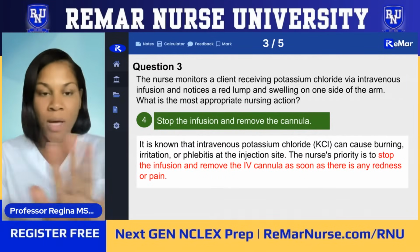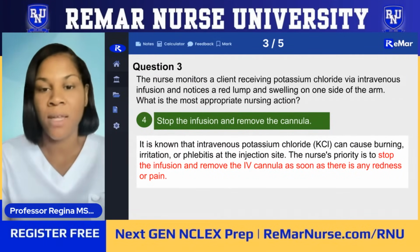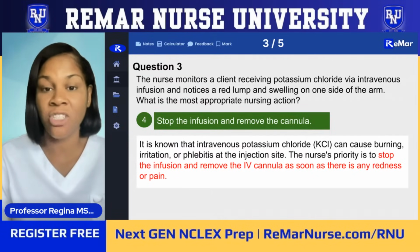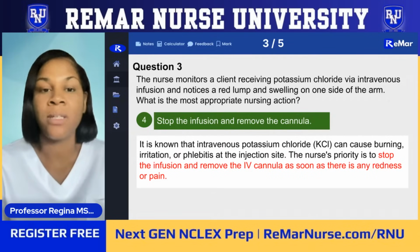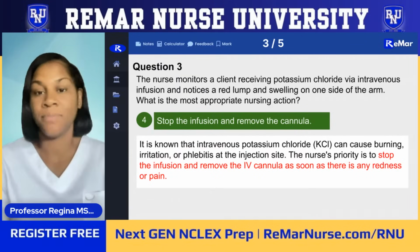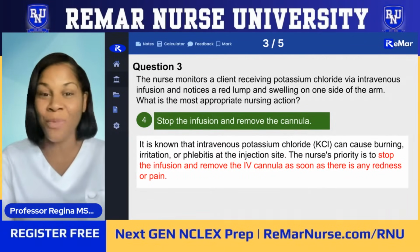The most appropriate nursing action is 4, stop the infusion and remove the cannula, because we know that intravenous potassium can cause burning, irritation, or phlebitis at the injection site. The nurse's priority is to stop the infusion and remove the IV cannula as soon as there is any redness or pain. Yep. How are we doing? I feel like some of you have gotten the 3 out of 3.